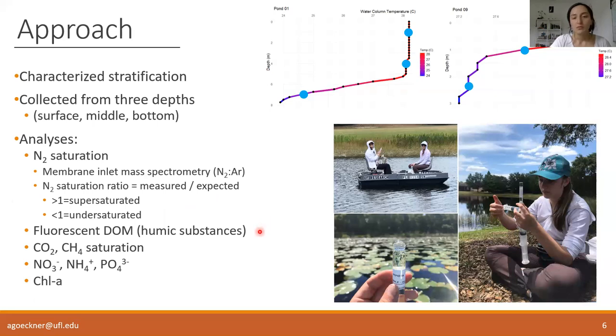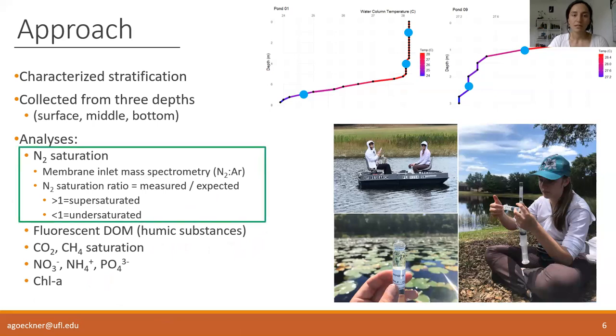Other things that we measured were fluorescent DOM, so we looked at the degree of humic substances, and other items that we will not be presenting on today: carbon greenhouse gases, dissolved nutrient ions, and chlorophyll A. Today in this presentation, we'll be focusing on the N2 saturation and a little bit on the humic substances.